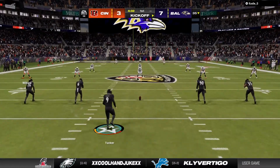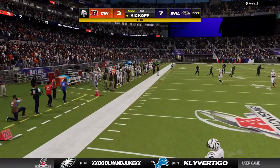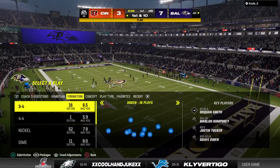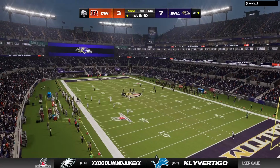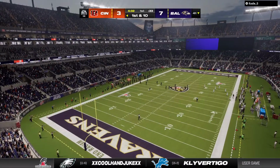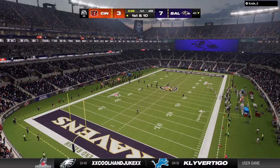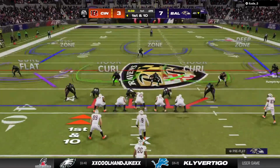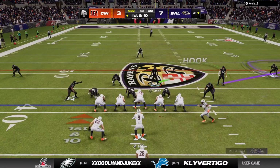Tucker now to kick it away following the touchdown. And they're going to mark that where it went out of bounds. So really good starting field position up past the 40-yard line. A very good starting field position for the Bengals here as they come up 1st and 10 at the 41-yard line. In motion left goes Boyd.